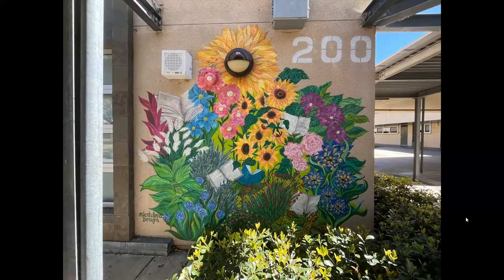The art piece I'll be speaking about today is a mural called Flowerscape with Blooming Books. It's located at Patrick Henry High School. This mural was made by a local artist whose name is Jen Holland. It was made on August 12, 2019. Jen Holland's specialty is murals, and she's painted many of them throughout many schools in San Diego.